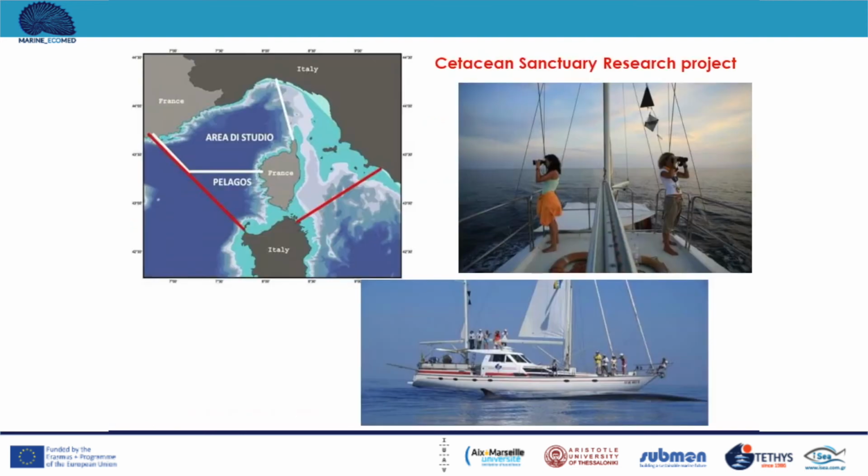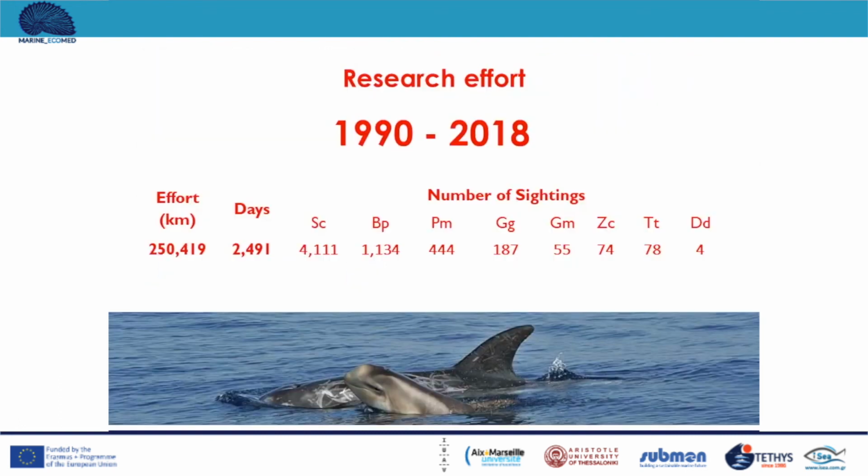Moving to the last section of my presentation: long-term projects and how important they are. This is a case study called the Cetacean Sanctuary Research, carried out by my institute, the Tethys Research Institute, over the last 20 more years. The study area is within the Pelagos Sanctuary, northwest of Corsica, between Italy and France. This is the research effort.